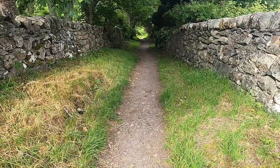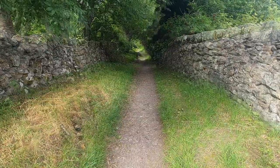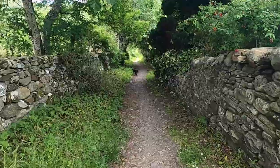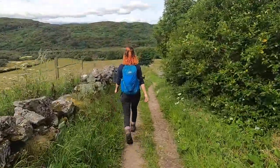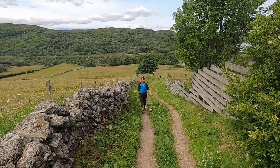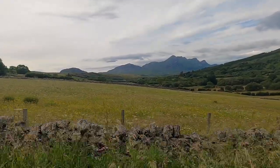Ready? Go! The sweet summery smell of the wildflowers in this meadow was really beautiful.